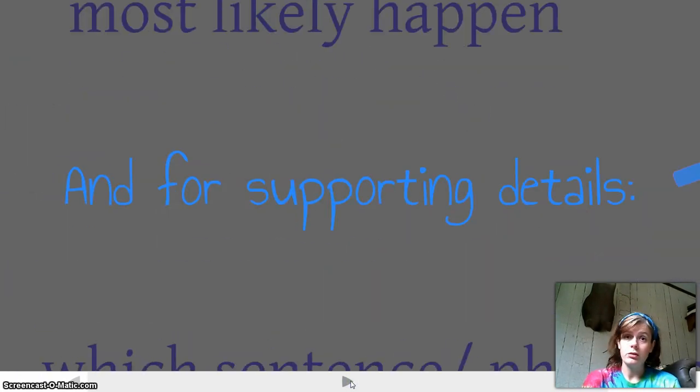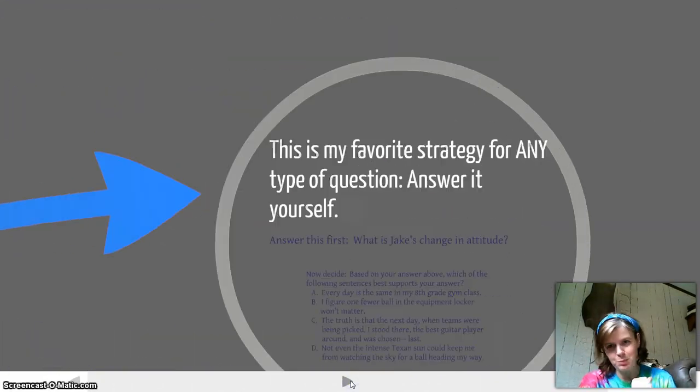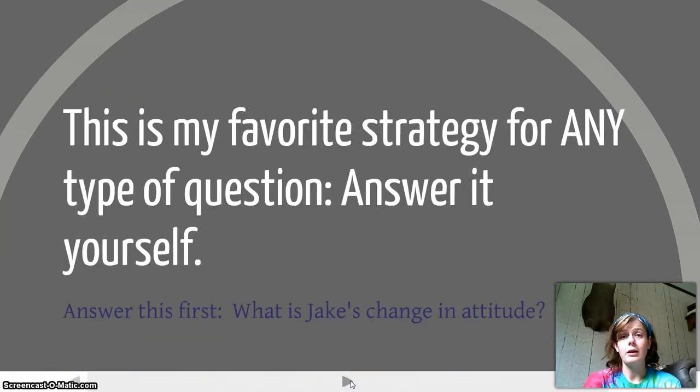Based on how much text evidence you have, you should have concluded that obviously A is the better choice, 5 to 2. What you just did was to find supporting details. Now we're going to go back to supporting details questions. And let me just say that this is my favorite strategy for any type of question on the EOG or any other multiple choice test for that matter. Answer the question yourself before you look at the answer choices.